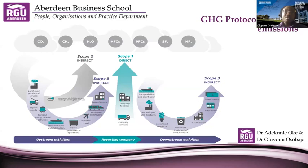Scope 2 emission is classified as indirect, but I think there is an aspect of direct influence on it because this has to do with the kind of electricity we purchase, the kind of steam, heat, and cooling system. So in as much as we say scope 2 is indirect, as organizations, we have an aspect of it that we could influence. For example, we could determine the source that these emissions are coming from before we purchase them.